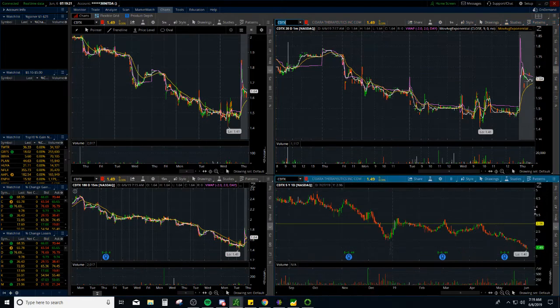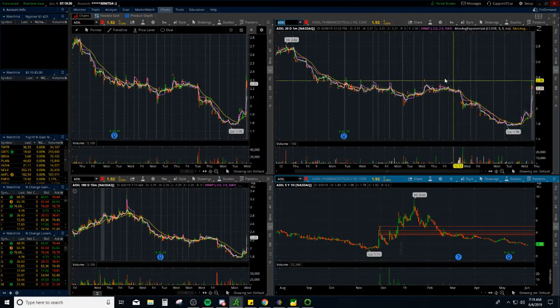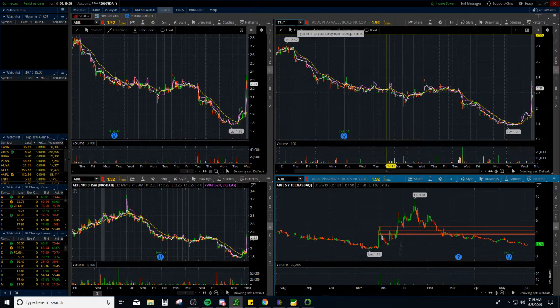CDTX is kind of gapping up a little bit towards 1.60. Nothing really special on that. Same with ADIL. We do have a little gap on that. So if volume comes into these ones, we can also keep those on watch. TBLT.